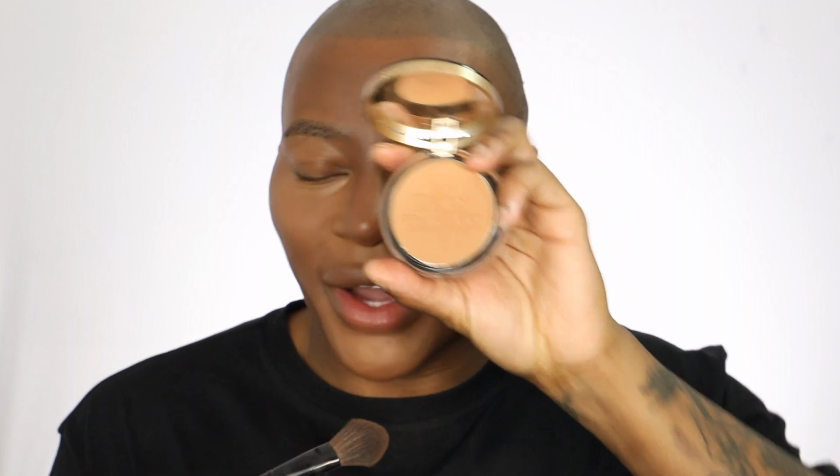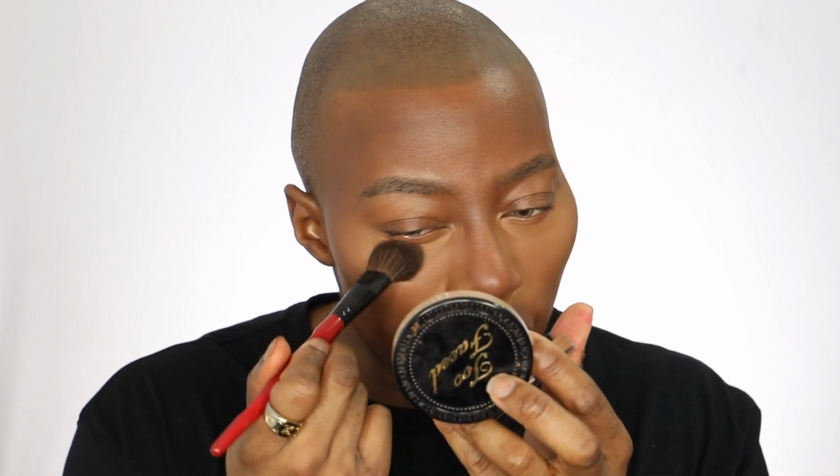So if you are going to get this powder, definitely go into store if you want one for the face, because that's not the Spiced Rum foundation colour. Spiced Rum has a bit more red to it, so the powders don't correlate with the foundations, but this powder... oh my god. Can you guys guess what under eye powder I'm gonna use?